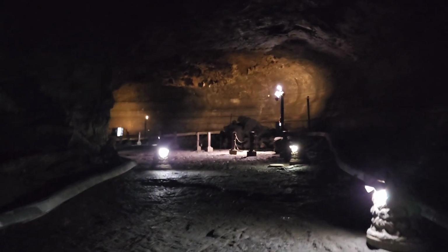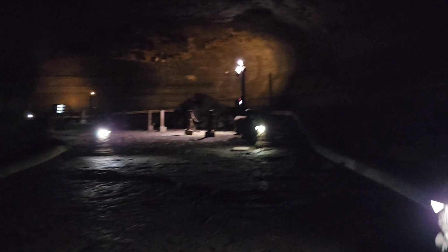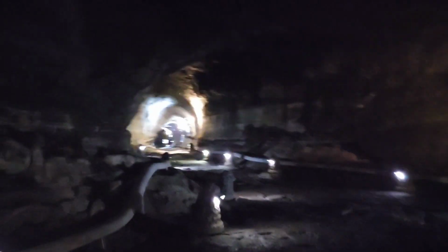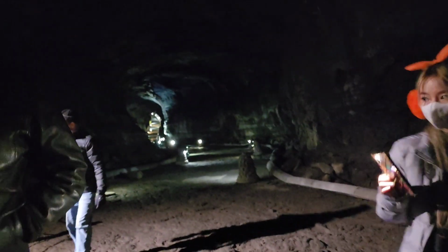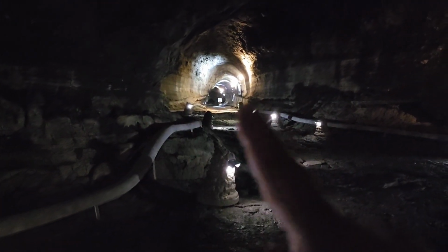I'm just really happy that we are able to visit this cave system because it's unique and it's a once in a lifetime experience. Oh, look at that. It came from there. We're going to there.